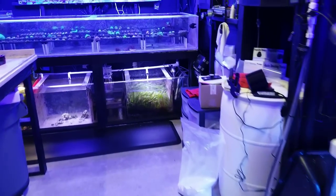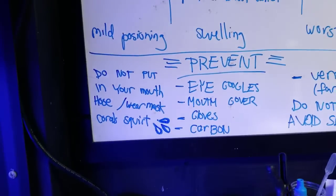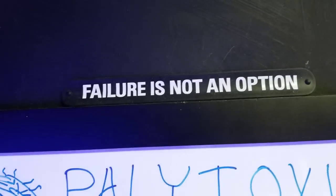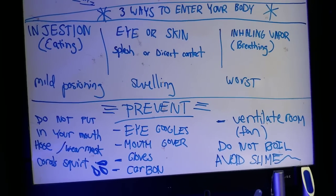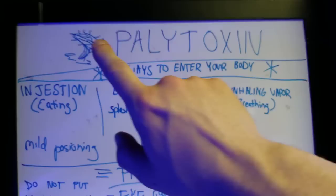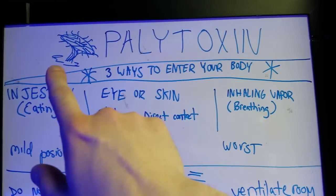So I wrote down on my trusty board over here a little chart for you guys. You know I like to do that. So here you go, all right? Failure is not an option. I take that in all aspects of my life, my reef, my health, my business, my family, everything. So here we go, let's break it down. Palytoxin, you can see right here, this is my crazy pally drawing I did. That thing's scary as hell, you don't want to touch it.